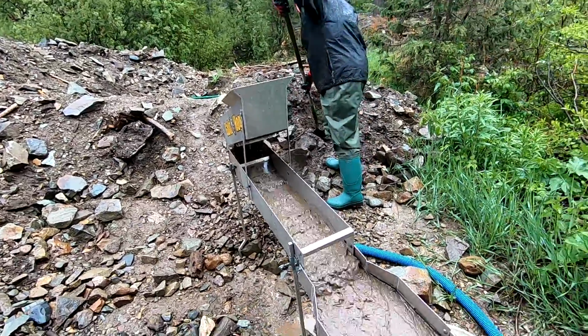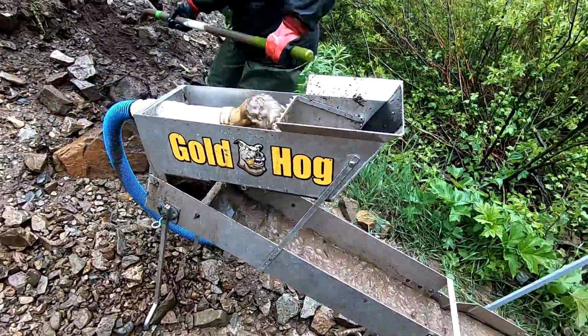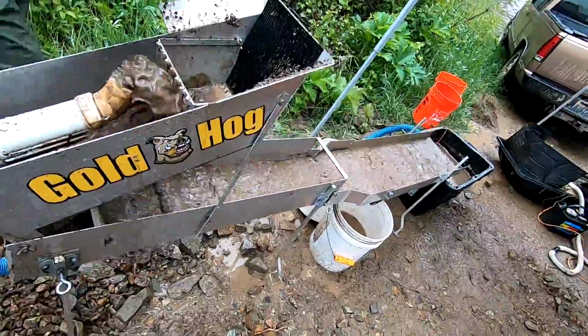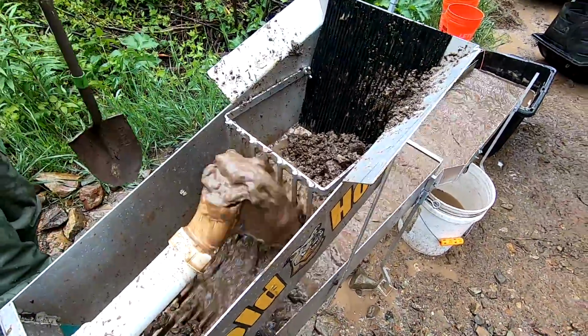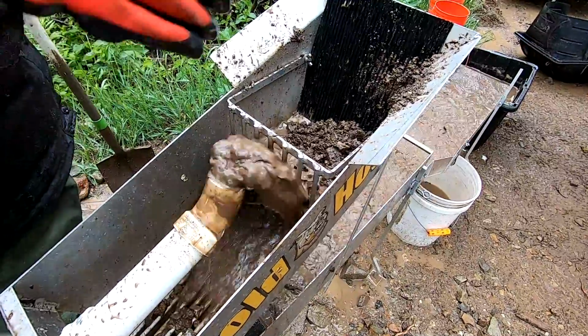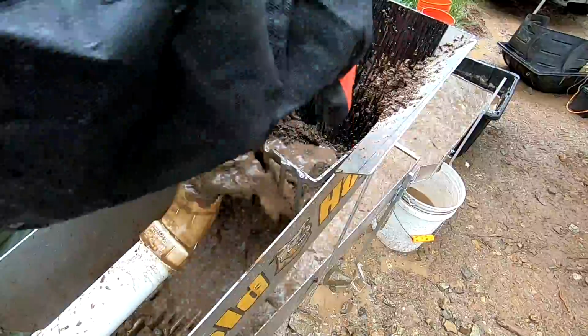I gotta stop and clean out my bilge pump every once in a while. And it looks like I need to do that. Got the wife working hard while I'm standing around supervising. Yeah, we need to stop, pull the pump, clean it out again. It's getting clogged up too much.